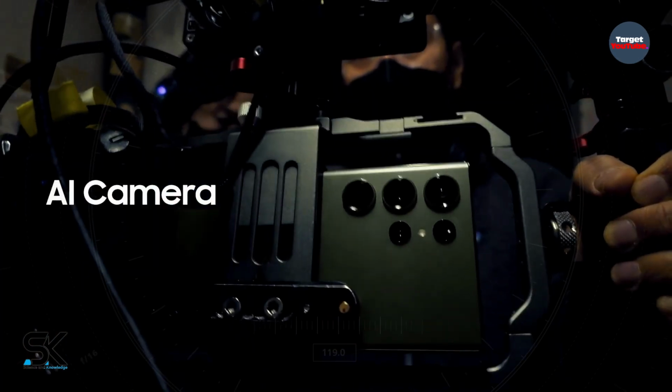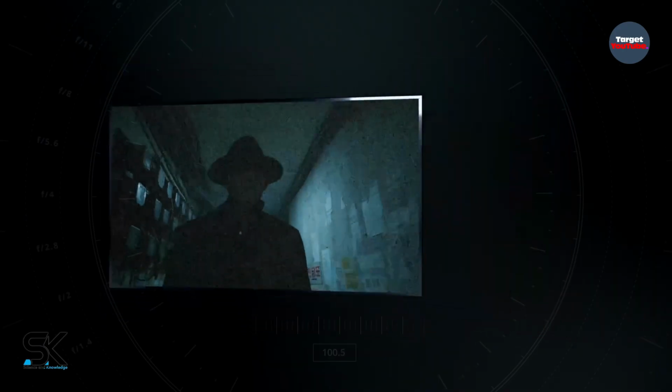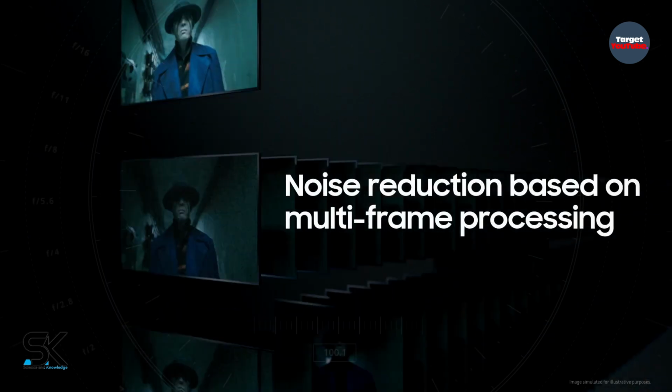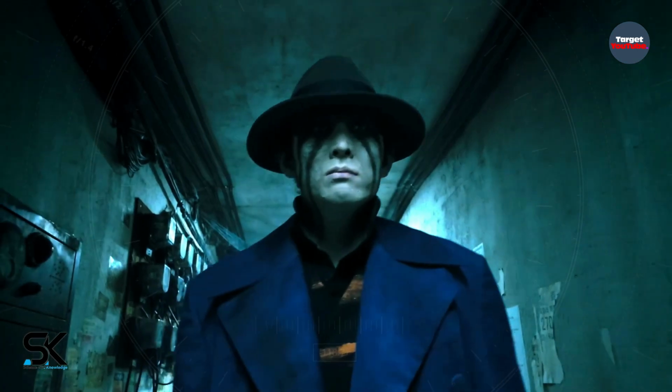A dedicated new image processing algorithm separates noise and details by performing multi-frame processing with AI, which combines multiple images across frames to reduce noise.